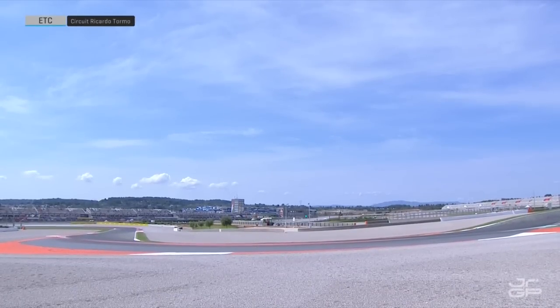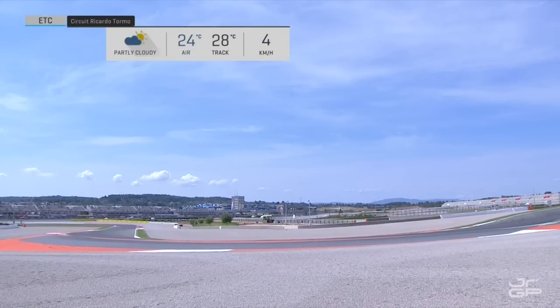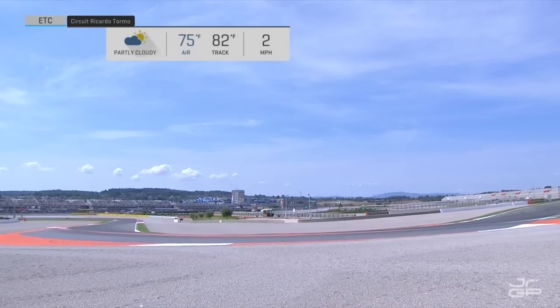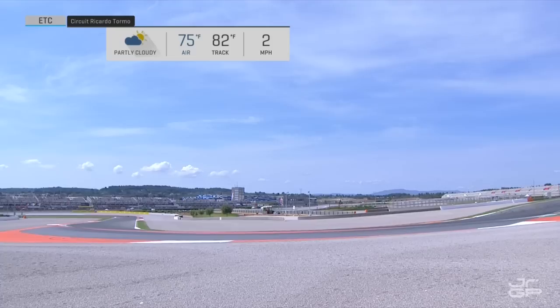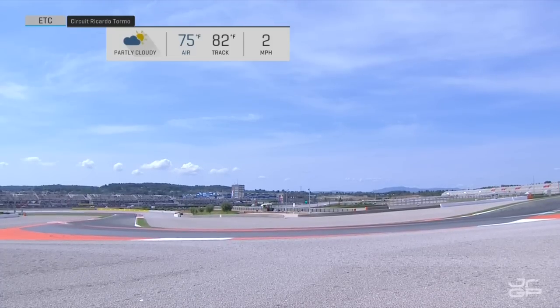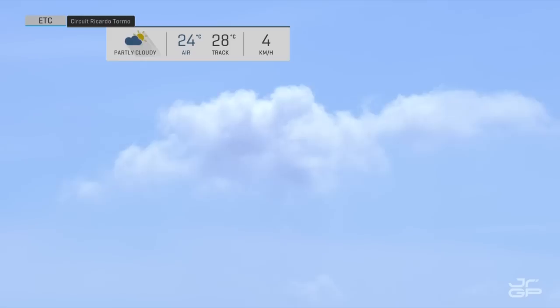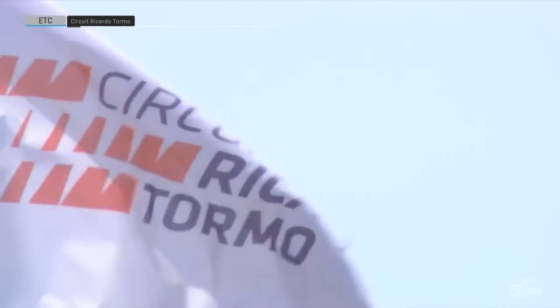This is back with your live coverage here from the Ricardo Tormo circuit in Valencia. Perfect conditions of racing. 24 degrees air temperature, 28 degrees track temperature. It's in that optimum range. It's towards the end of May. It's not a lot we can really expect otherwise. It's almost ideal here in Valencia. Steve English alongside me, Kiko Giles, and now we're going to take a look through the grid. The guys just on there sighting up.